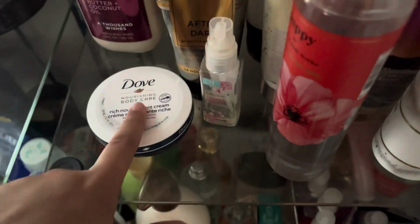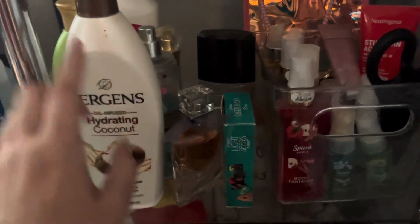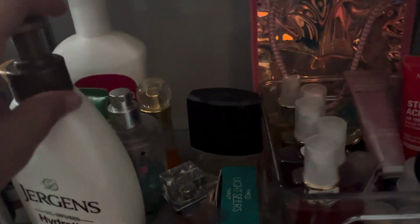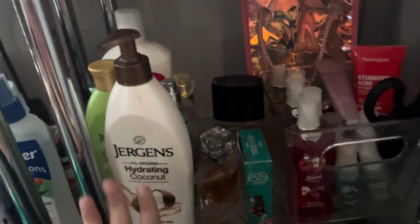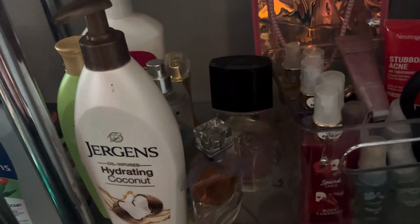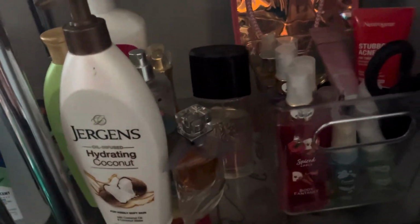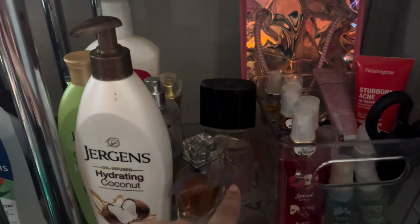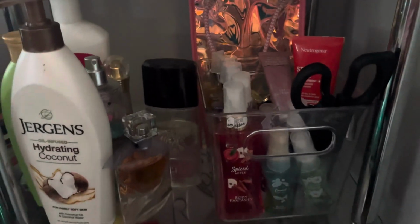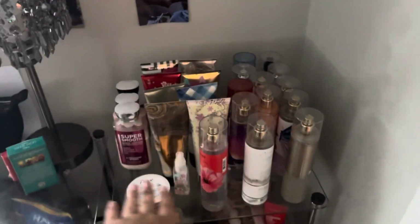I'm about to use the Dove Nourishing. I got some more lotions over here, Jergens, all of that. So basically down here, sorry, these are my tarot cards. Let me move that. So down here is basically the non-Bath & Body Works stuff. So I got actual perfume right over here. And then these are Body Fantasies, which is so underrated, guys. Y'all gotta start using that. But yeah, that's my whole mini collection.